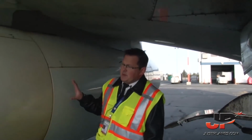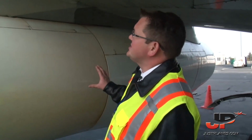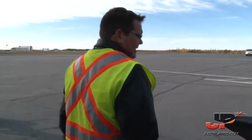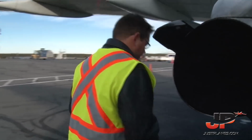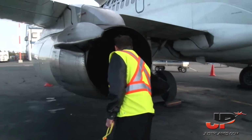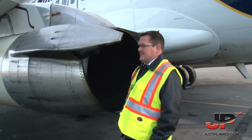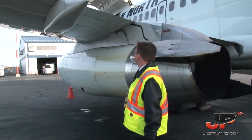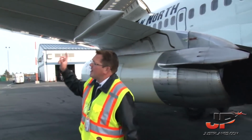On the engines, we're just making sure that all the cowls seem to be in the right position. Flaps are all the way up. Making sure that the reverser doors are closed. Look inside the back of the engine. You can actually see one of the last stages of the engine compressor in there, so you can see if that's at all damaged. And now we're just checking the flap guides.